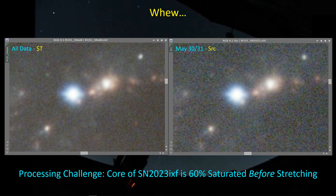But it's well worth it because, after all, if you have a supernova in a galaxy that you're imaging, you definitely want to include the supernova in there.